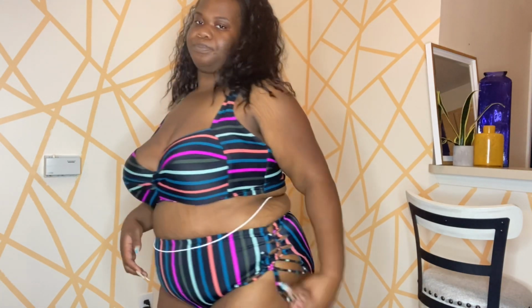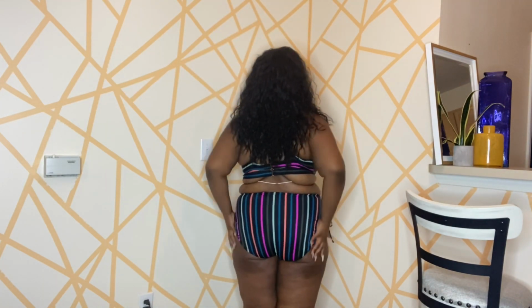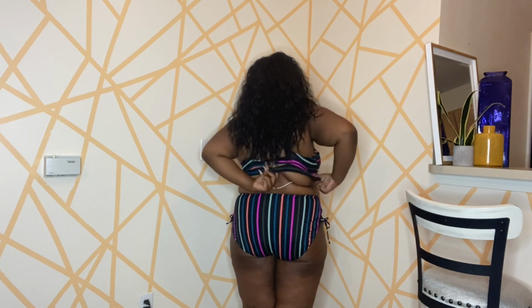And then the side has this string, lacy detail type thing going on. I don't even know if I have it laced up right. I'll probably take my time and redo it whenever I wear this one out. But it has a little lace, not lace, but what do you call this? A little tie up, you know what I'm trying to say. You just tie it, and that's on both sides. And so this is what the back looks like. Full coverage for the booty. Love it, gotta have it.